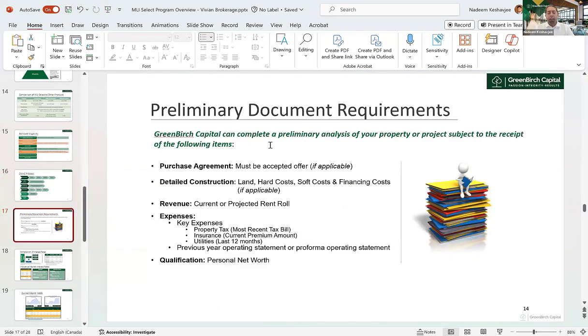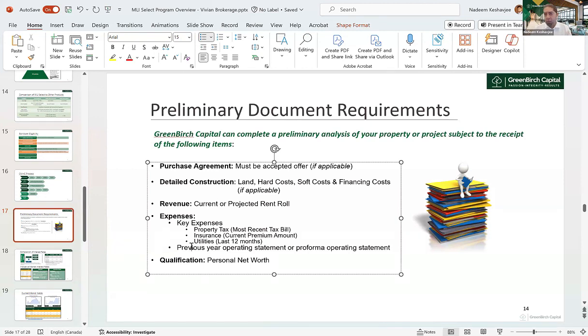Now, if you're looking at an existing building that you're selling or listing, or you have a buyer that's buying, this is typically what we can use to get preliminary analysis. It's a purchase contract. If it's construction, what is the land? What is your budget? What is the current or projected rent or revenue? And then the key expenses, for an existing building, are property tax, insurance, and utilities, or you can just get an operating statement. If it's a new building, we can project this together, working with an appraiser. And then, of course, I talked about the personal net worth, and we can send a personal net worth form out as well, if that would be of help.